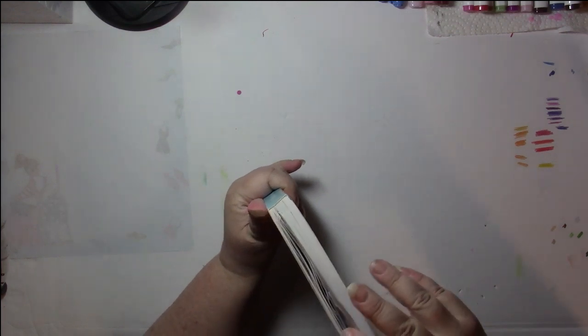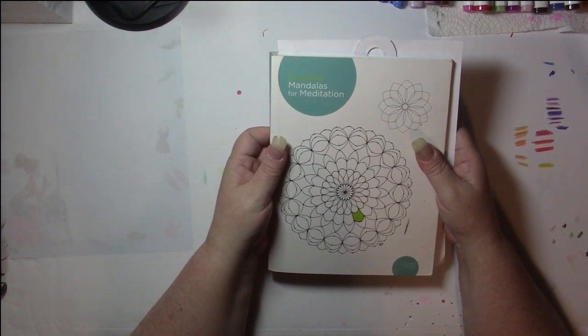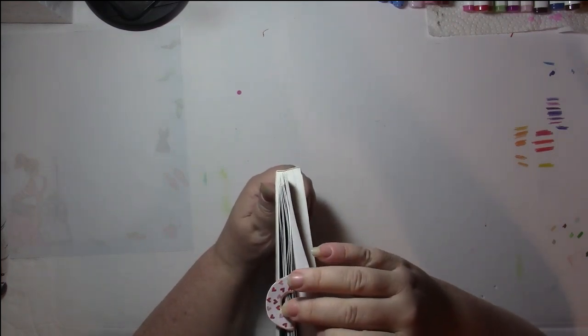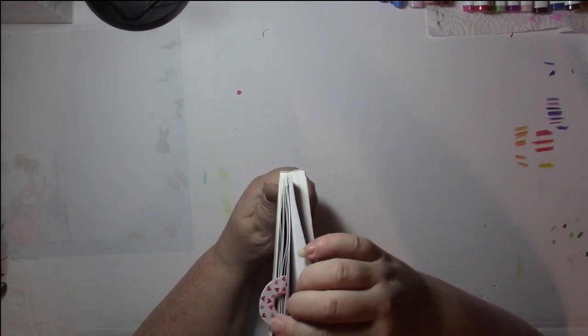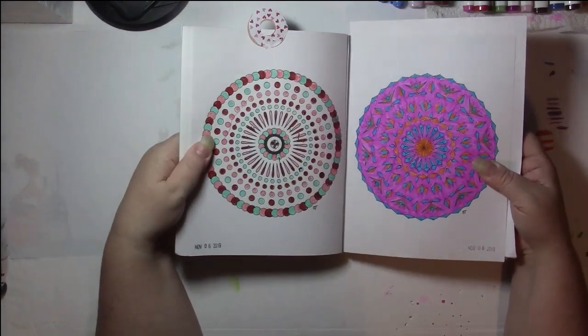So next we come to this big book. I don't know if I'll ever finish it, but it is Coloring Mandalas for Meditation by Armelle Troyan, and there's 200 simple, easy mandalas in here. So I like complicated mandalas. That's why I don't love this book, but it is my 3-color book.